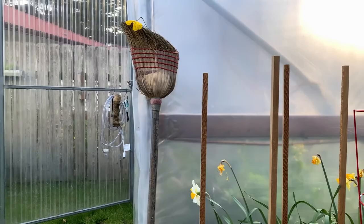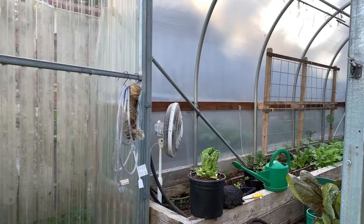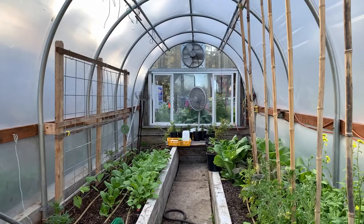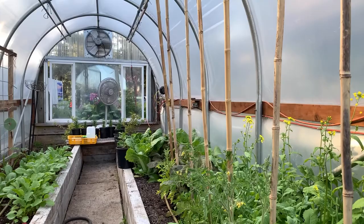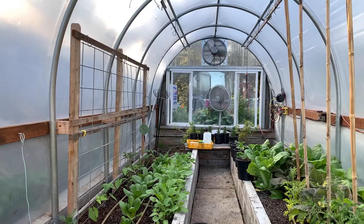Take a look inside the hoop house. Like I said, it's still early yet. It's early June, so not quite full, but you can kind of get an idea what we're looking at. We've got greens that are pretty much done, but I'll go ahead and make stir fry out of them. Tomatoes will be going up the bamboo trellises, and we'll have some climbing beans over here on the left.